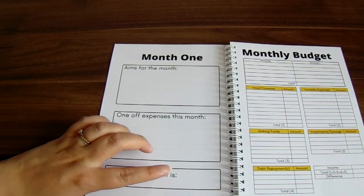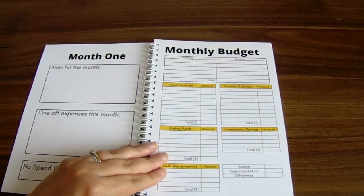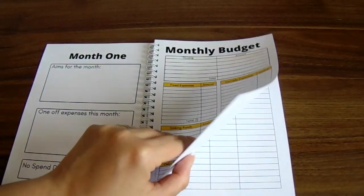And then the no spend day aim is, so how many no spend days are you aiming for? Then it's kind of similar, so there's a monthly budget page. It works using the zero-based budget method, and that's quite self-explanatory.